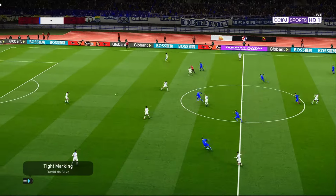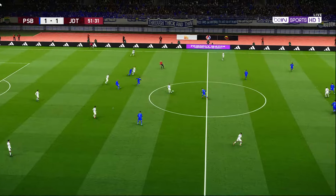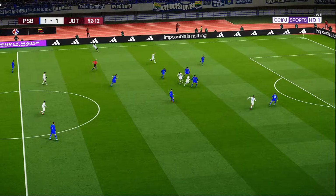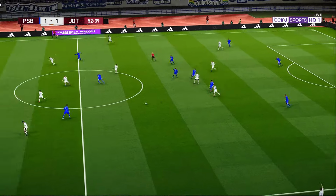The equaliser, and we're all square. Well, they're back on level terms, so the guessing game goes on. As to what will happen from here, I've no idea. Good challenge, he just stood firm.